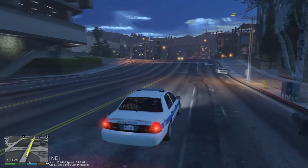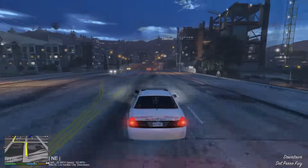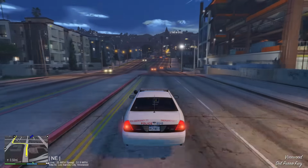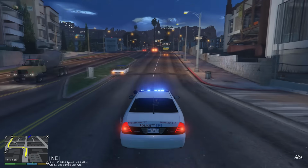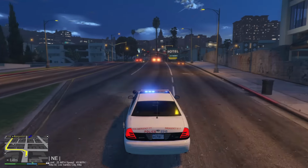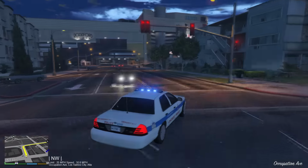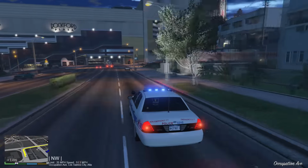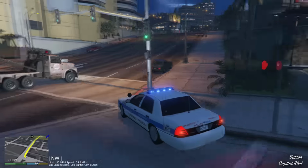I'm just going to leave my headlights on, because we're going to go code 2 anyway. Watch this. If I turn my headlights off, you'll be able to see the wigwags. If I turn my headlights on, this is what you see. So if you want to see the wigwags from this point, you have to turn your headlights off. It's kind of weird, but that's just the way it is. So I'm going to leave my headlights on, and this is what it'll look like.